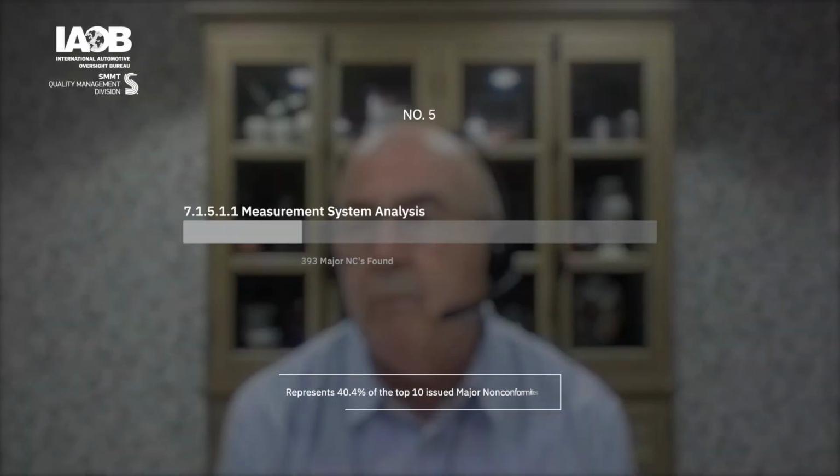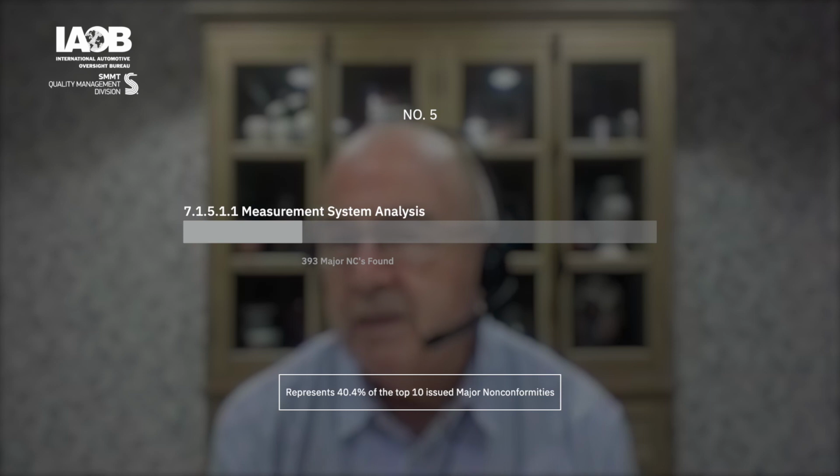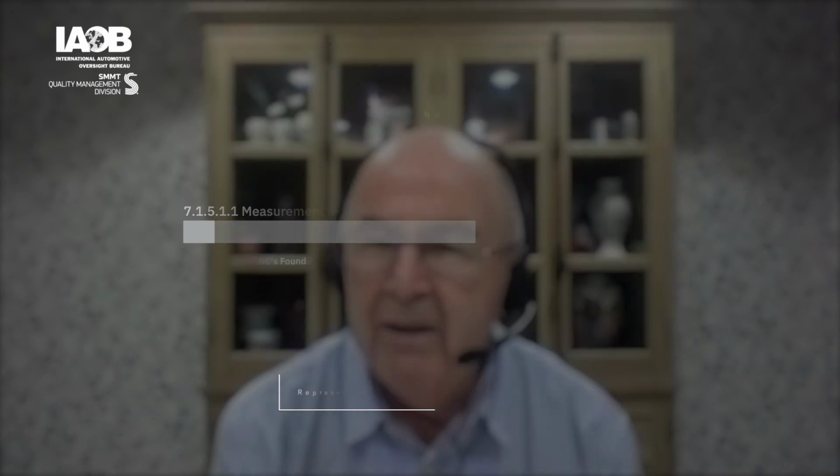And then finally now, number 5 then. So we've reserved a 5-digit clause for number 5 at 7.1.5.1.1, which relates to measurement system analysis. So we're getting technical now. What, in your view then, do you think might be the weakness in the supply chain as to the fact that this is number 5 in the major nonconformities?